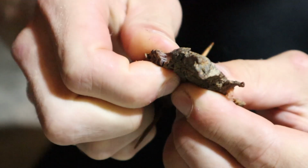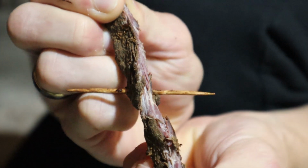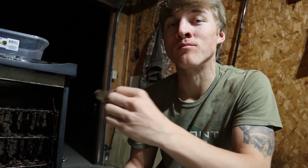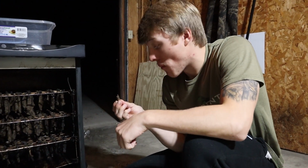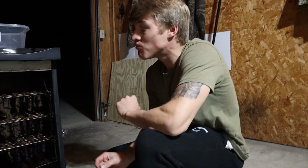Oh yeah, picked the worst piece to give an example of. Oh! Gary? Means about a week in the fridge. Jerky's better after being in the fridge for a while, yep.